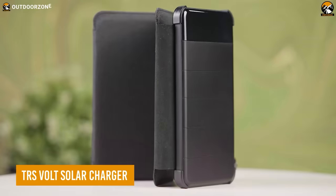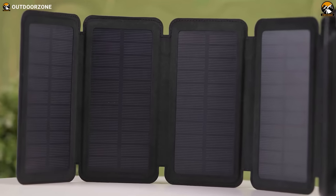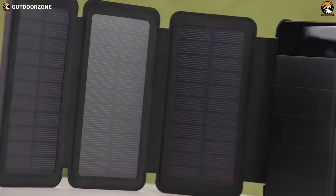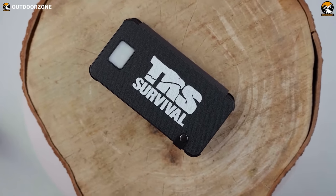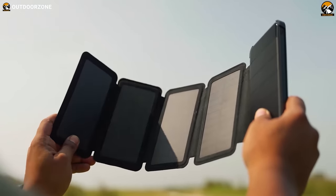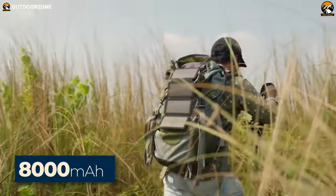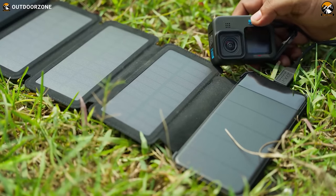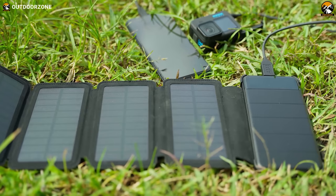The TRS Volt Solar Charger is an excellent self-sustainable power source that is perfect for outdoor enthusiasts who want to stay connected while on the go. What makes this charger stand out from others is its eco-friendliness, as it is powered by four powerful solar panels that keep its 8,000 mAh battery fully charged in the sun. This means that you can charge your devices while enjoying the great outdoors without having to rely on traditional power sources that are not environmentally friendly.